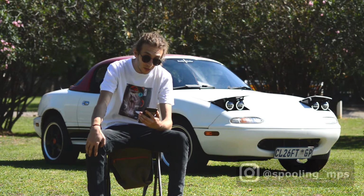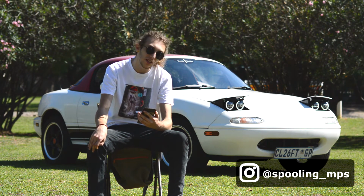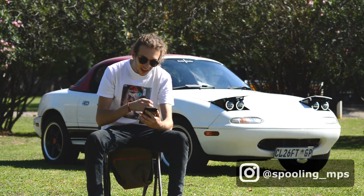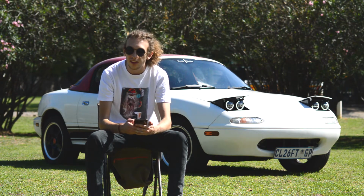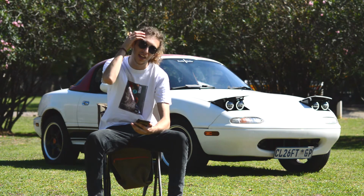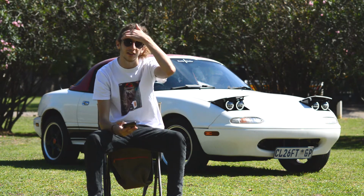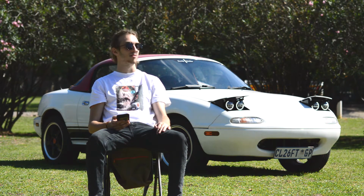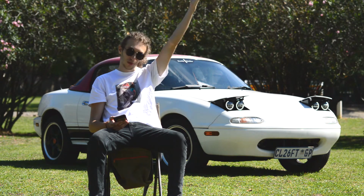So next up we've got Spooling MPS. He's got a Mazda 3 MPS. And I can't lie here, I've never really been a fan of hatchbacks and even sports hatchbacks, like the Mini Cooper S's and even the Focus RS's and stuff. Never really been a big fan. Not a fan of hatchbacks. Sue me.